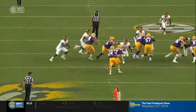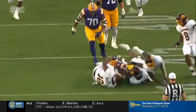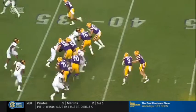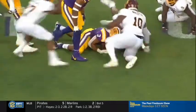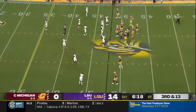See number 10, yep. That was that late shift, so the movement right before the snap that changes the blocking scheme for the run game up front. You see Ed Ingram trying to get across there, but his guy went from outside left to inside right, and he wasn't able to get in front of him. Almost a turnover-worthy play there.